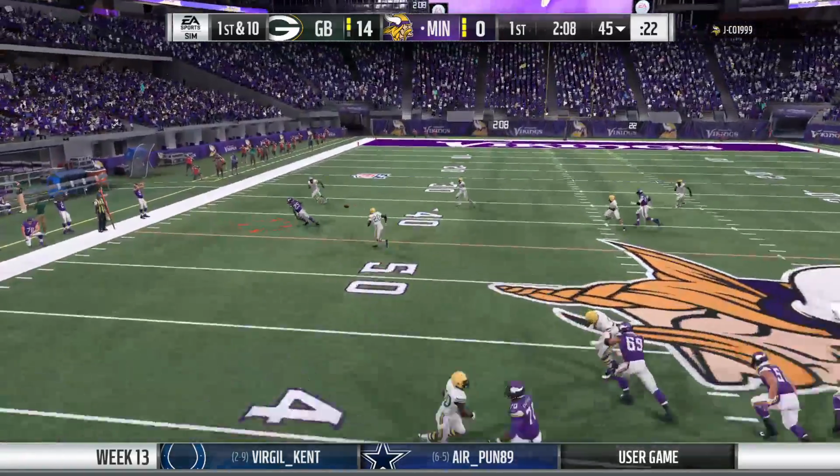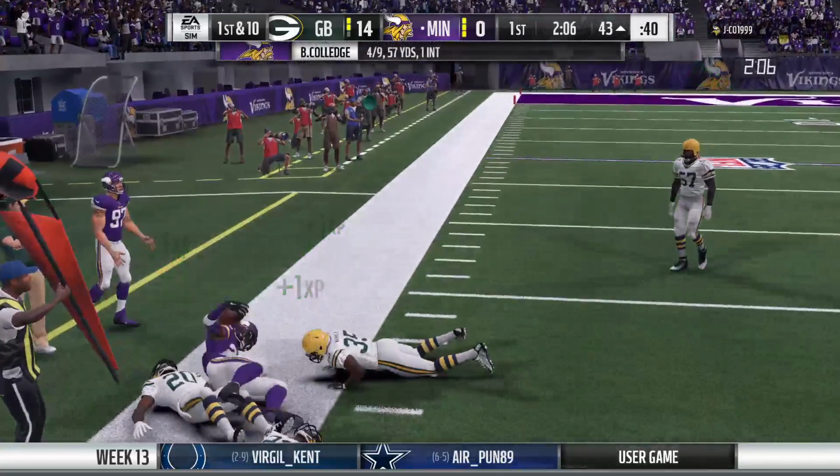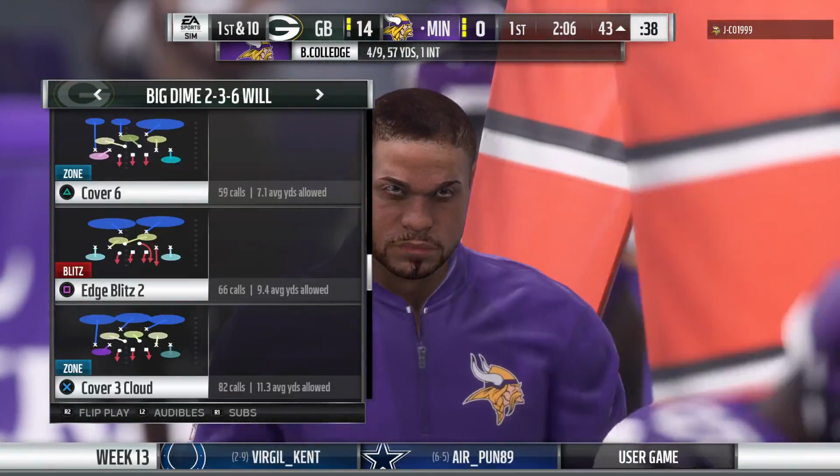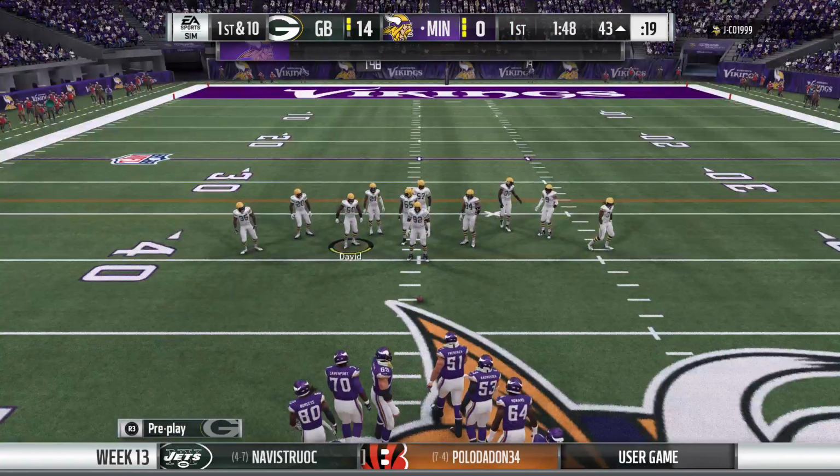Back to throw now on 1st down. Throwing the out route, incomplete. That's Austin. And out of bounds on the other side of midfield, across the 45. 12 more yards there and another 1st down.